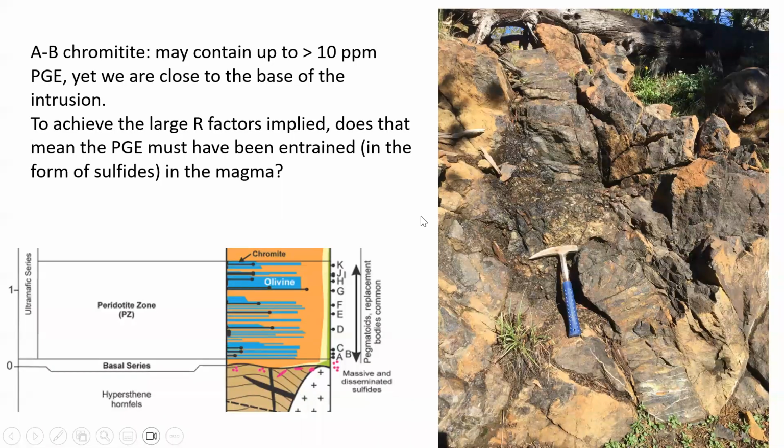Then we have chromatites. As I mentioned, these things appear right from the base. And the most PGE mineralized one, which is another interesting thing, is actually the lowermost one, the AB chromatite. Whereas in the Bushveld, not only do these things start coming in about 500, 600, 700 meters above the base of the complex, but the lowermost chromatites are actually very PGE poor, and the PGE content increases with height in the Bushveld chromatites. Here, it's pretty much the opposite.